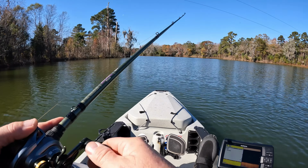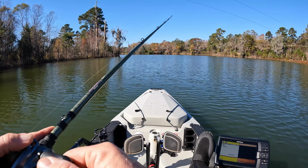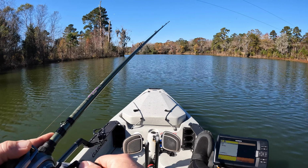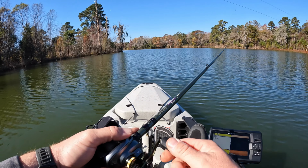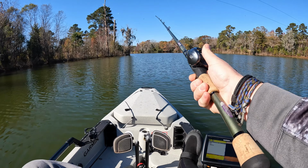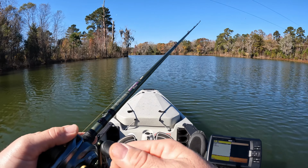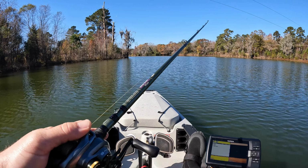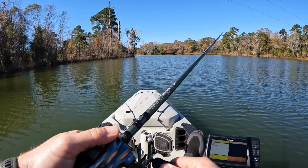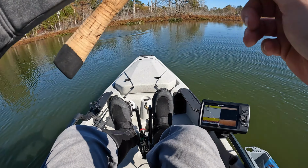Basically like a grass flat back here. There's not much structure, but they tend to still hold around the bottom, so I'm just banging the crankbait off the grass. I changed my retrieve speed to a little bit slower than usual. I caught the one little baby off this, and then we'll continue trying for a little bit, and if nothing happens, we'll go back to the worm. And we'll end our day out.